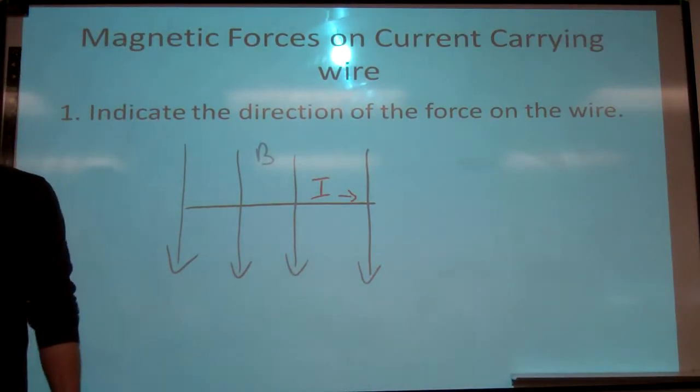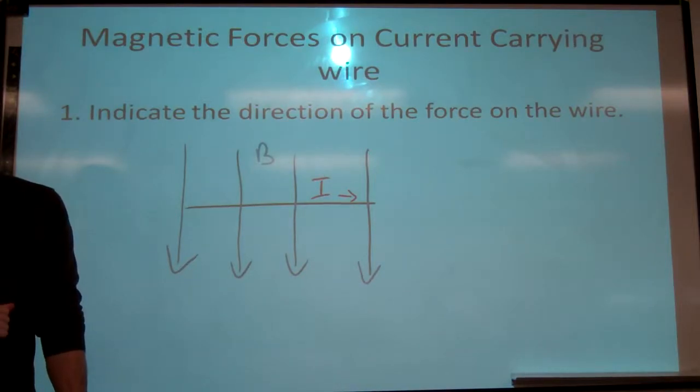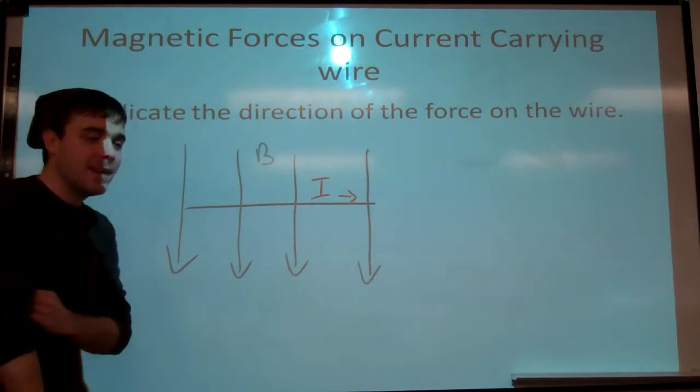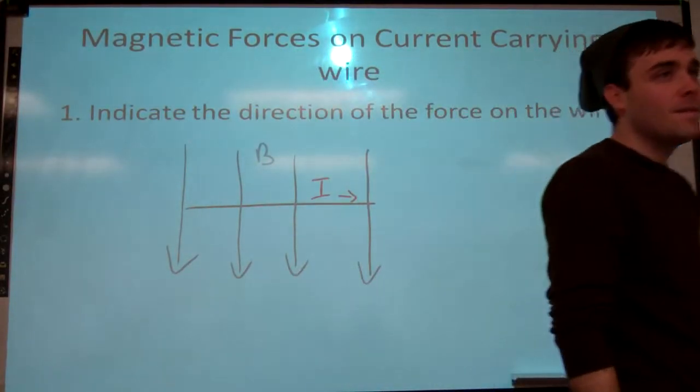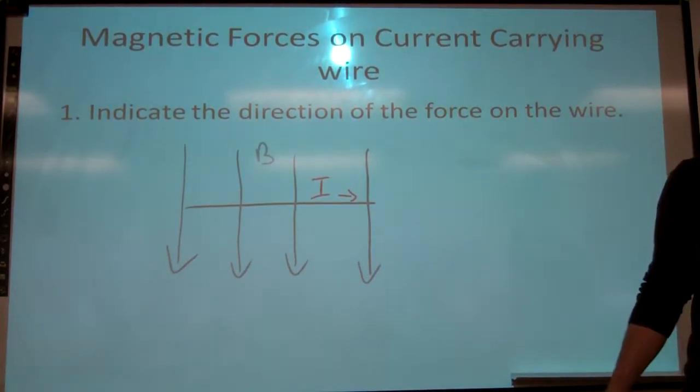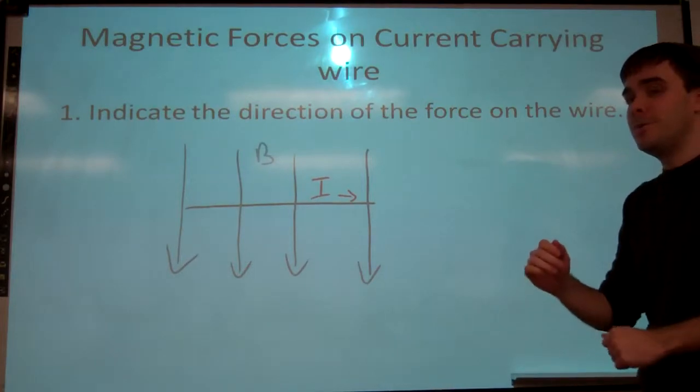Can I go like that? You can contort your body however you see fit, Chloe. Just don't poke Carrie in the eye or anything like that. Would it go like this? It's into the board. You know that.